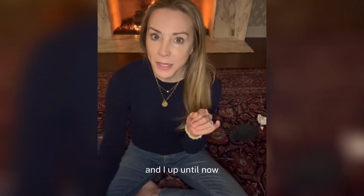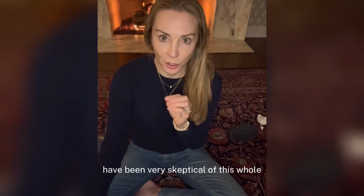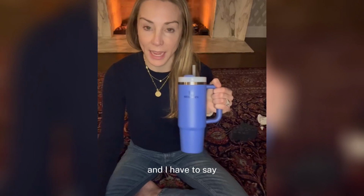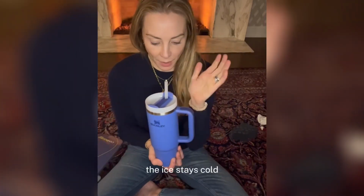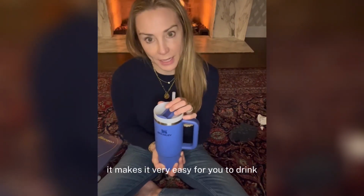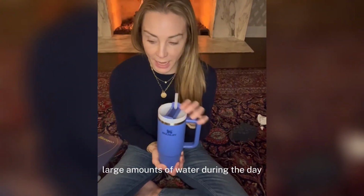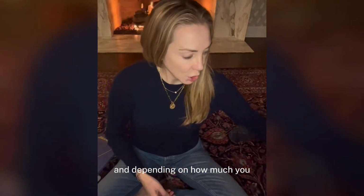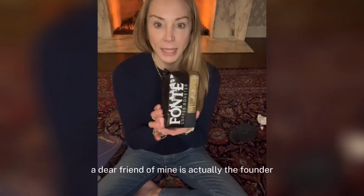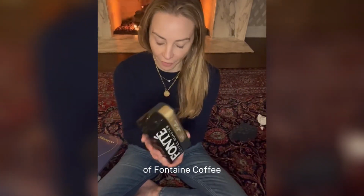And I, up until now, have been very skeptical of this whole Stanley Cup phase. My daughter is obsessed with them, and I have to say I now understand. The ice stays cold literally for 24 hours. It makes it very easy for you to drink large amounts of water during the day. And depending on how much you enjoy yourself in the evening, that can make the day go a little bit better.